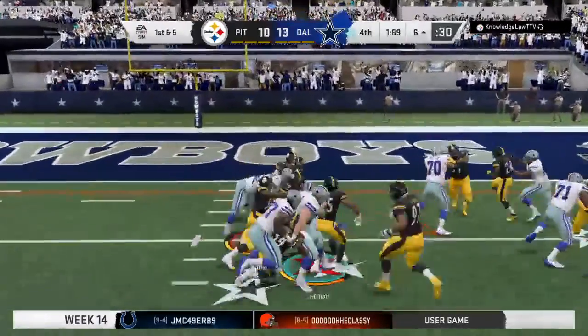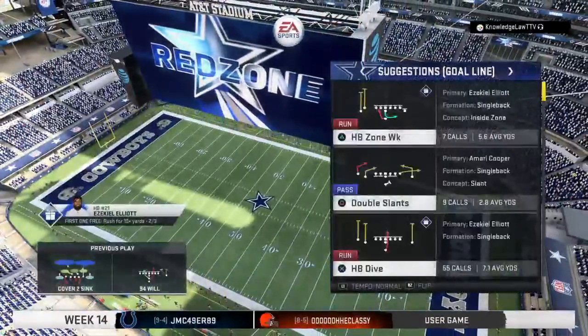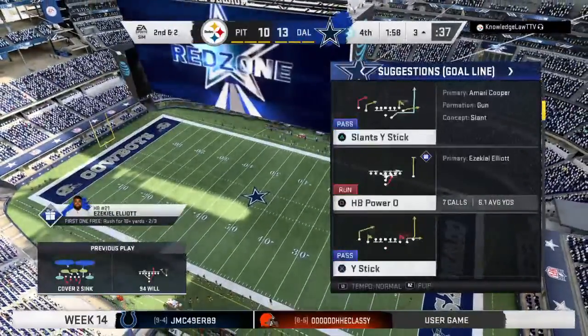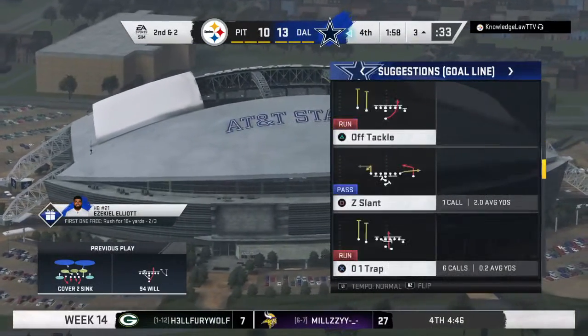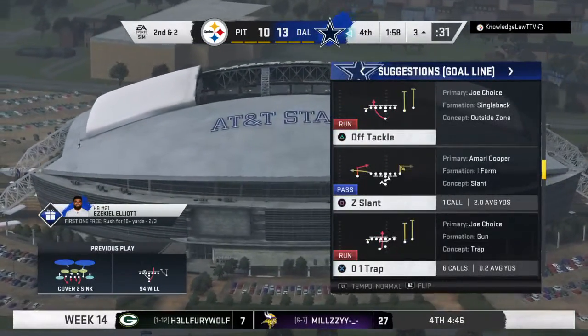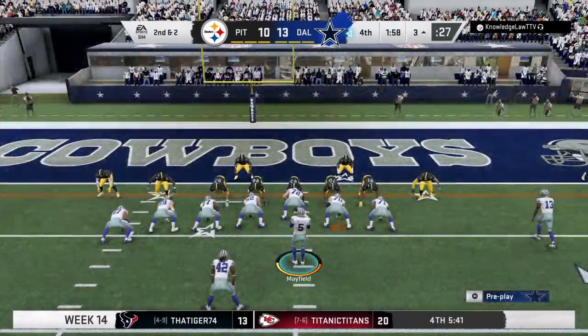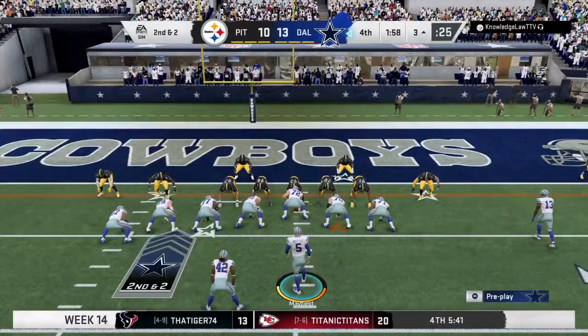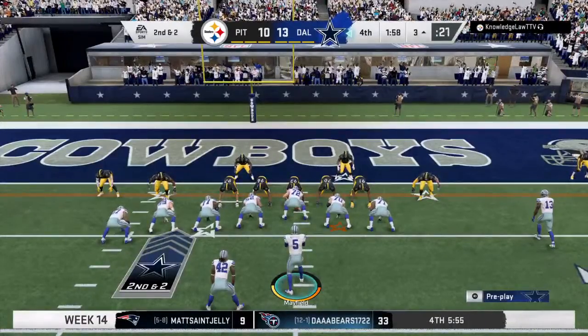After the penalty, it's Elliott. And he gets halfway there from the 6 to the 3 on a gain of 3. Less than 2 to play with just a field goal separating these two sides. So the Cowboys in possession of the football here as we get you reset. And let's see what they've come up with offensively after having time to talk it over.